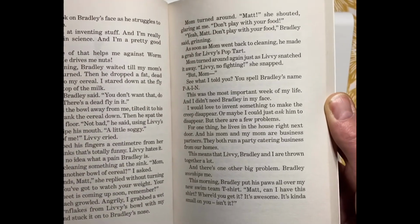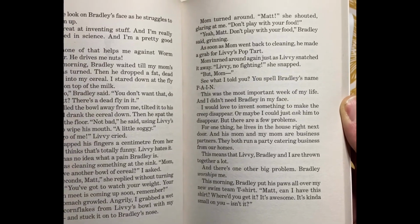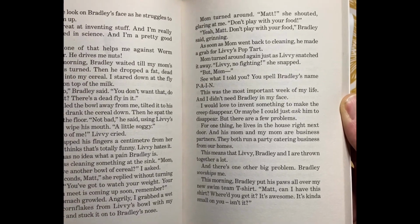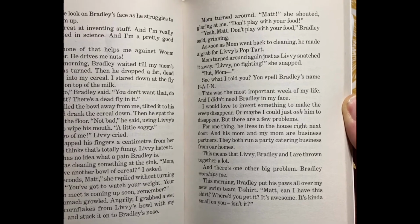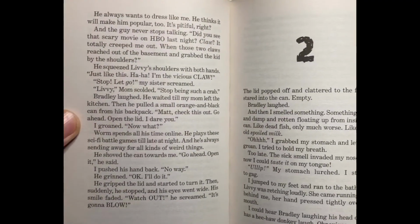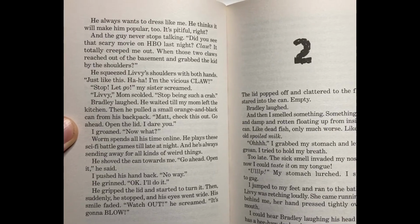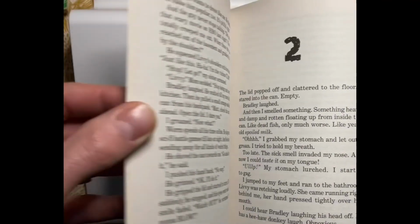"Did you see that scary movie on HBO last night? Claw? It totally creeped me out, when those two claws reached out of the basement and grabbed the kid by the shoulders." He squeezed Livy's shoulders with both hands, just like this. "Haha, I'm the vicious claw." "Stop, let go," my sister screamed. "Livy," Mum scolded. "Stop being such a crab," Bradley laughed.